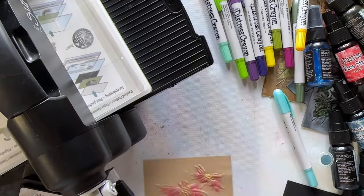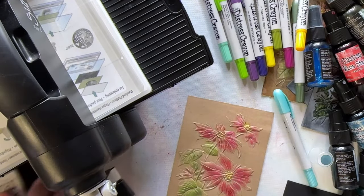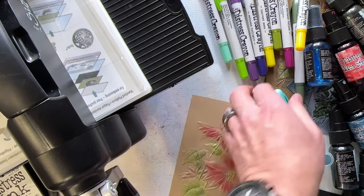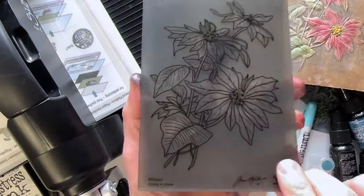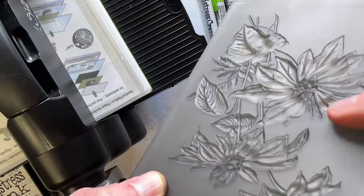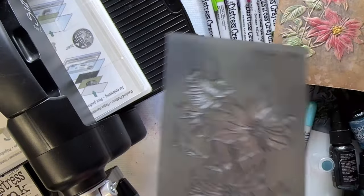So for this one on craft, I want to add the details in. And in order to add the details in, I'm going to need, look, everything's buried. In order to get this, I'm going to need to add some black ink. So I'm going to take my folder, open it up on the smooth side where my design is debossed, and I'm going to use archival ink. It could be whatever color.